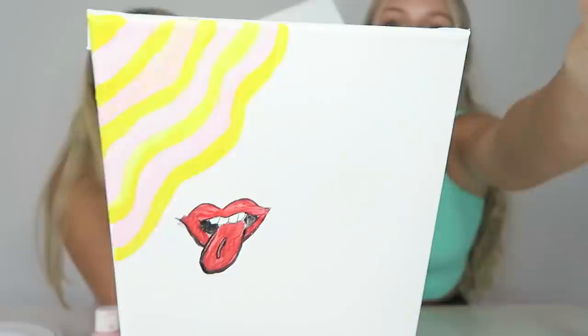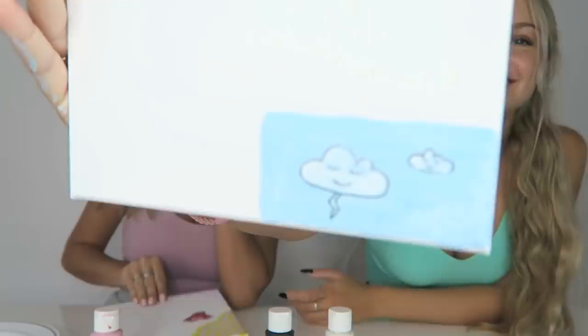I hope you guys can see that. There we go, yeah, now you can. This is what her painting looks like so far. And this is what Jacy's looks like so far. I added the two clouds. One has a lightning bolt coming down from it.